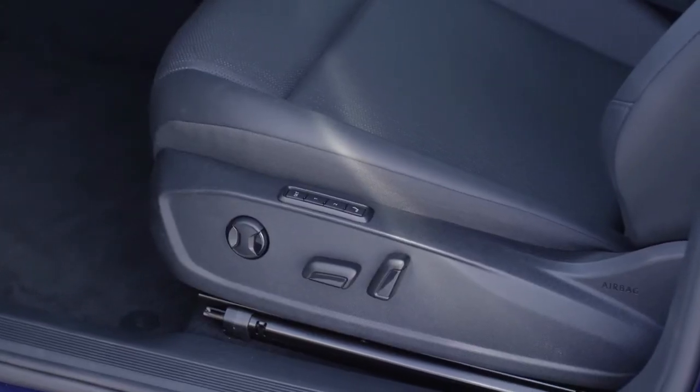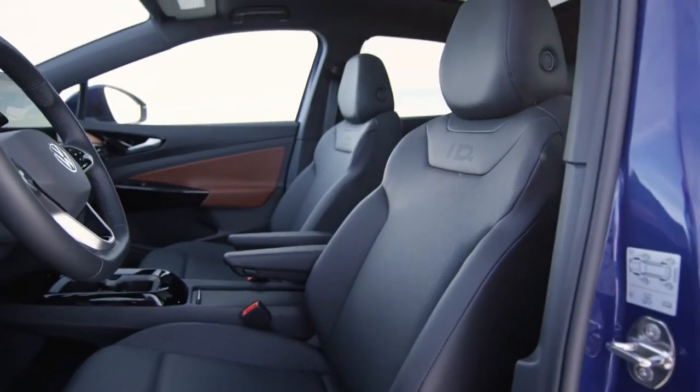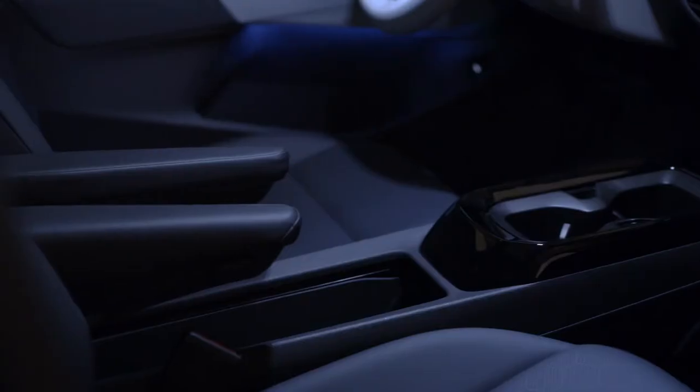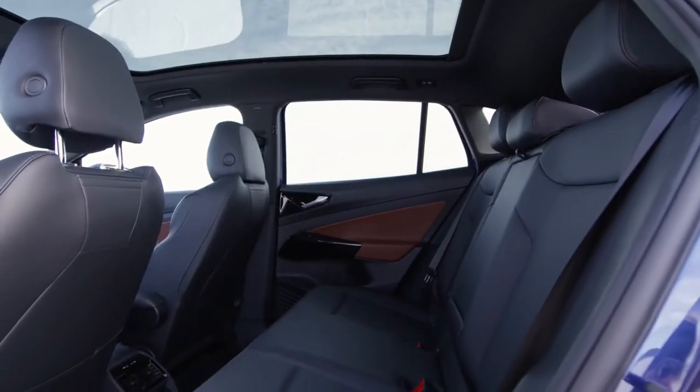Now, the Pro S model does come standard with 12-way electric power seats, and you'll see these seats are also wrapped by leatherette, and you'll see the pattern over here has got a very nice perforated hexagon shape. The ID4 is also equipped standard with some adjustable armrests, which means you and your passenger can ultimately get the perfect setting for a comfortable drive. Let's jump into the back.